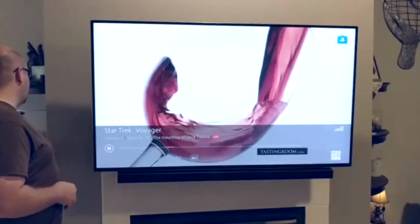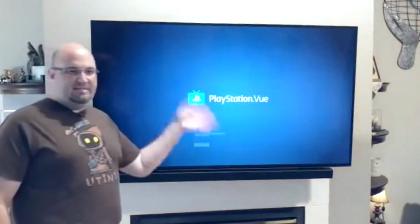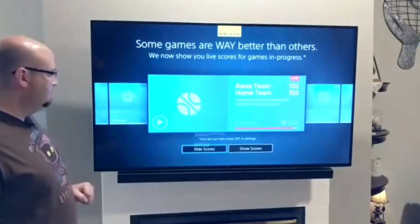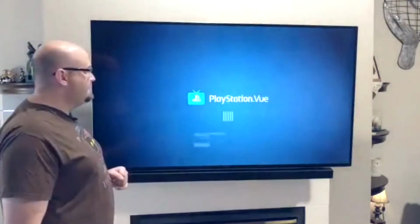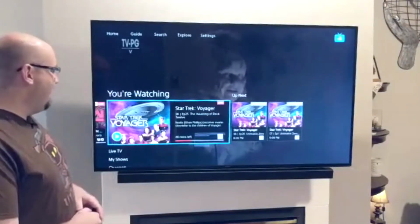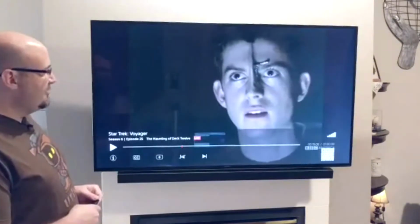We're going to change our inputs and go to the NVIDIA Shield TV, fire it up. As you can see, same splash screen as what we had earlier. And very cool, clearly you can see I hadn't seen this before. I'm going to hide my scores. So you're getting the same alerts across platforms. That's good to see. I just happen to have BBC America on earlier, so here is Voyager coming through.